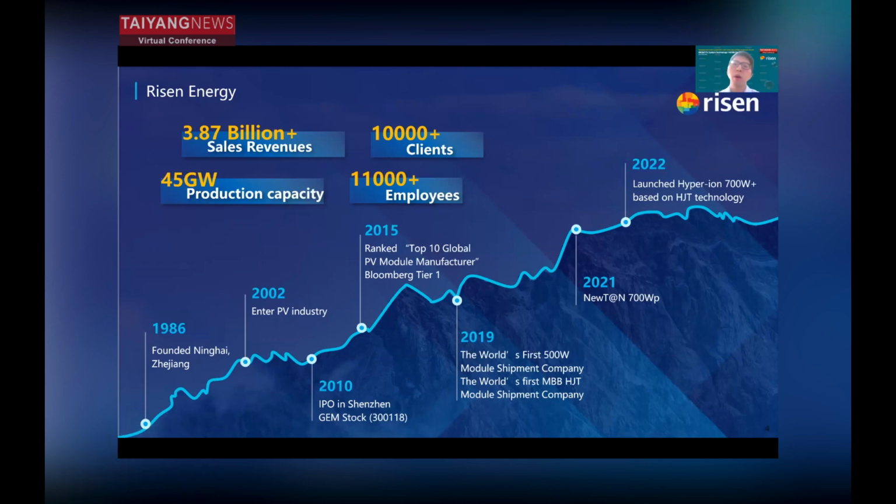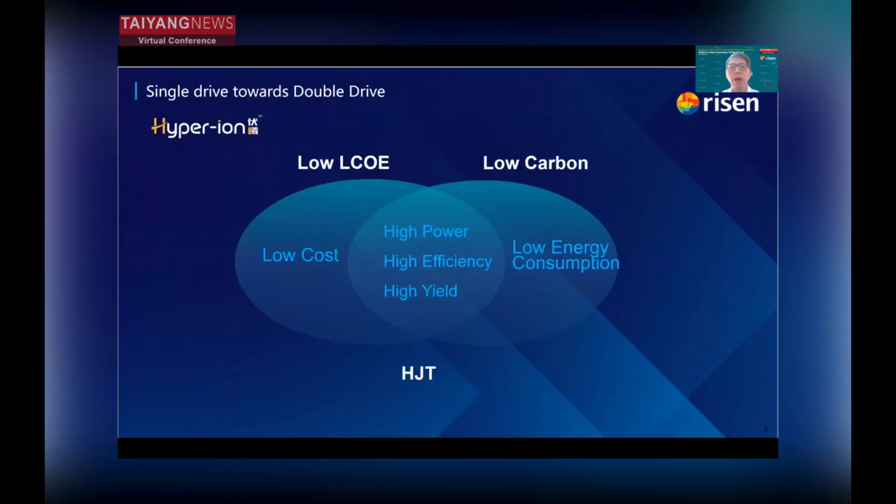Among them, 24 gigawatts will be PERC, 6 gigawatts will be TOPCon technology, and another 15 gigawatts will be heterojunction products. As the drive for our development, we think the main drive for the development of the PV industry will be lowering the LCOE to make solar electricity economically and ecologically beneficial for the industry and for the world. In addition, Ryzen also believes that minimizing the carbon emission of the solar module during the manufacturing process is also one of the efforts needed to achieve carbon neutrality.